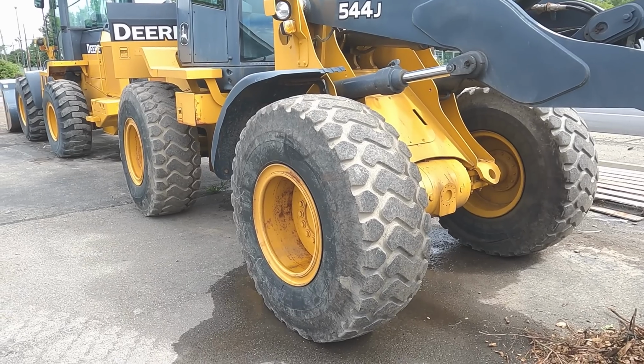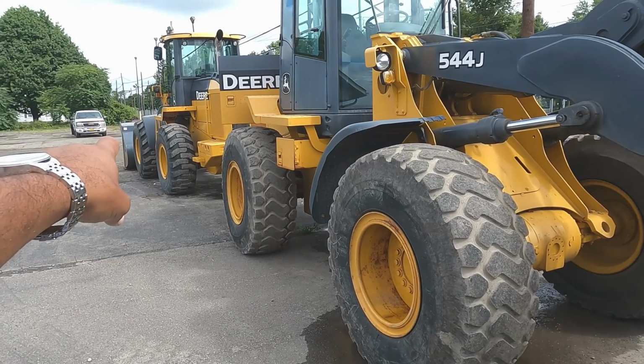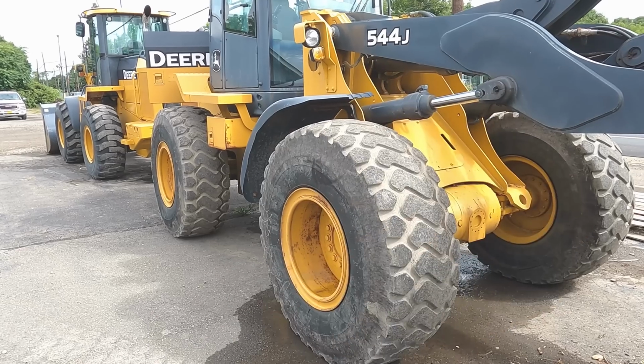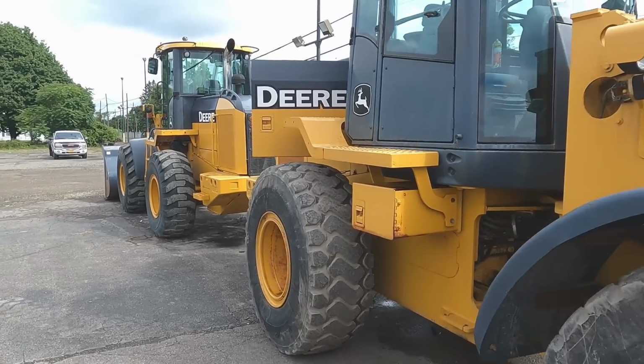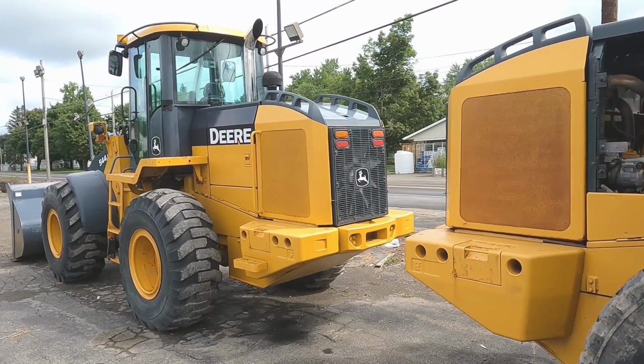So I got weight off the bucket now, and there's still a little bit of squat in this, you can see. Whereas down there, it doesn't have any squat. There's not near as much give. These things, you put weight in the bucket, and just a little more squat, a little more give than most machines with bias tires. So having the radials is definitely a plus.